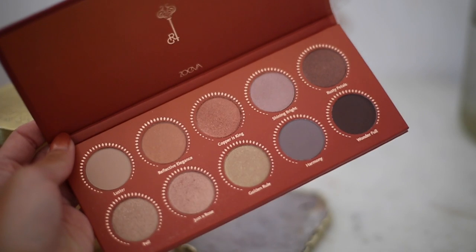The first one is this rose golden one. These are a lot warmer tones, a little bit autumnal. You could definitely wear these from like the height of summer through to autumn. You've got golds, you've got kind of terracotta, and these are all metallic.